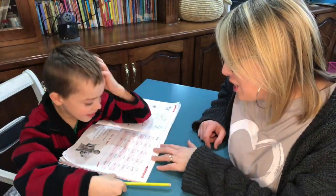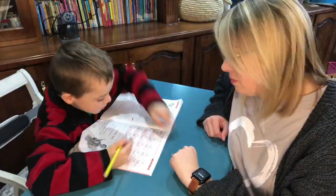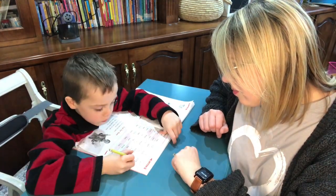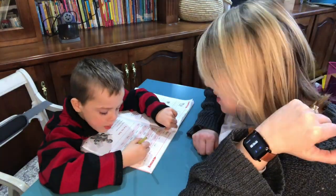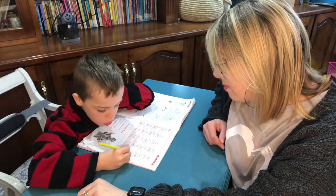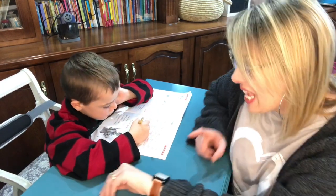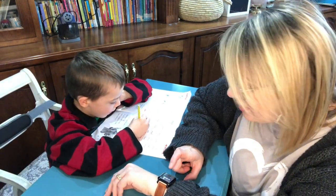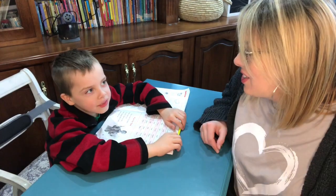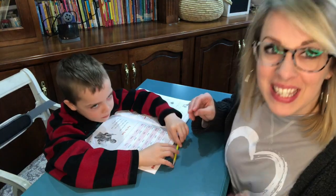Okay, keep going. Finish this page. I'm going to see how fast you can do it. I think I have a stopwatch on my watch. Last one. Woo! 1 minute and 40 seconds. So that was pretty fast to finish that page. See? We thrive on challenges, on Mom saying, let's see how quick we can do this.